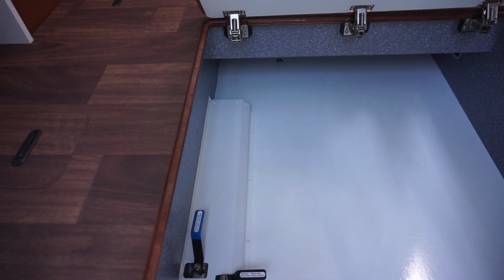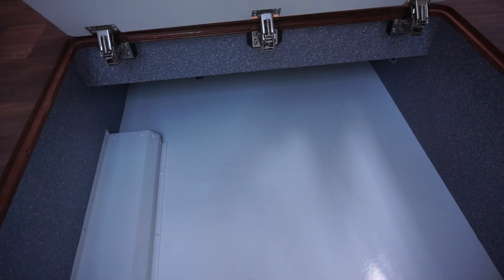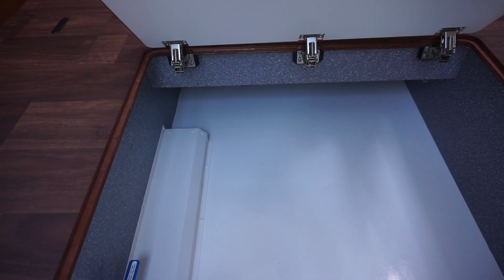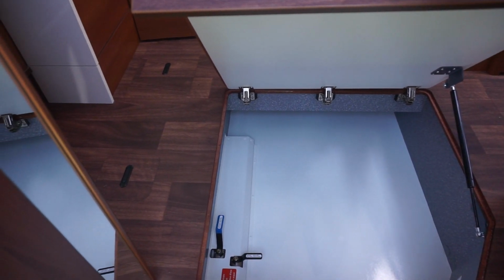You've got a central water drain there. Easy to get to, and look how deep it is. So for keeping things you're not going to be using all the time, that's great. I think it's no longer a place to keep your shoes, but a place to keep your winter clothes maybe in summer.